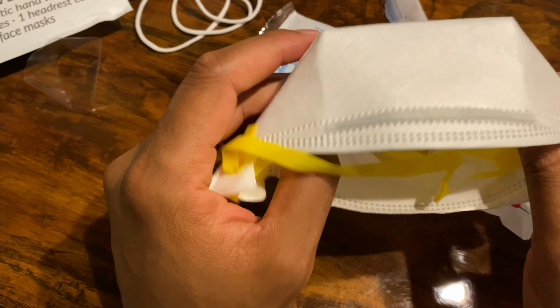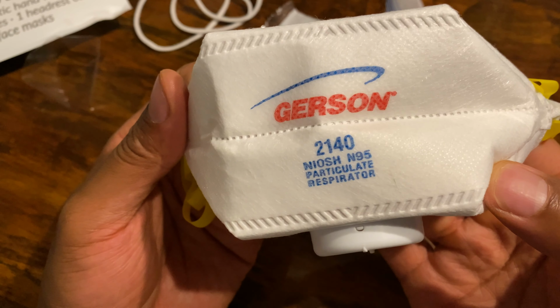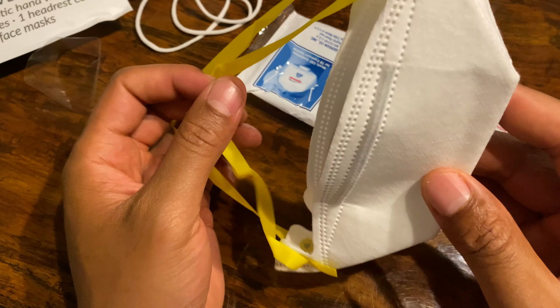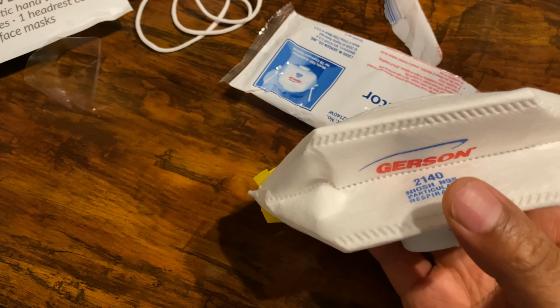All right, so this is a duck-similar mask by Gerson with a valve. Works pretty well. You see right here, 2140, NIOSH-approved, particulate respirator, and pretty cool mask. Convenient because you can stack it up and take it with you. I really appreciate that. So those were the reviews of the different masks.